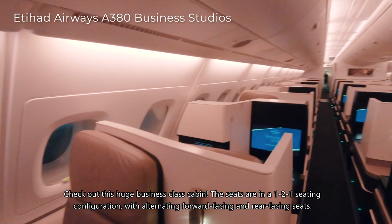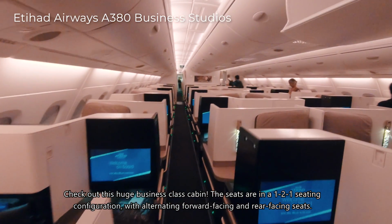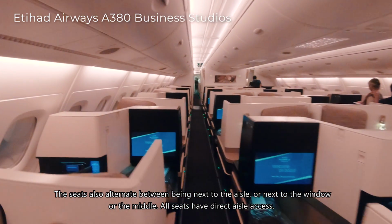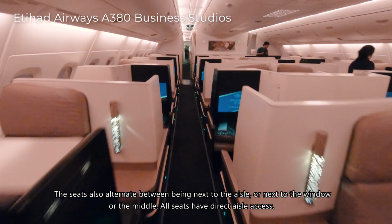And check out this huge business class cabin. The seats are in a 1-to-1 seating configuration with alternating forward-facing and rear-facing seats. The seats also alternate between being next to the aisle or next to the window or the middle. All seats have direct aisle access.